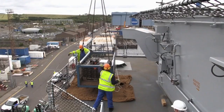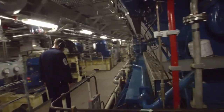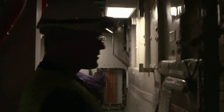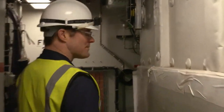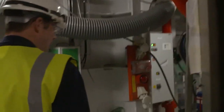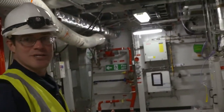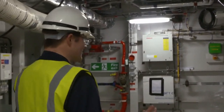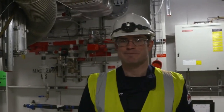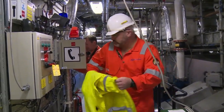Not only is the ship being stored up, she's being powered up as well. There are 6 engines, 2 gas turbines, and 4 diesels. We've got 110 megawatts of electrical generating capacity. To give you a sense of scale, 110 megawatts is about what a town the size of Swindon, or up here in Scotland, a town the size of Aberdeen, would typically consume. So we're effectively a power station for a medium-sized town.